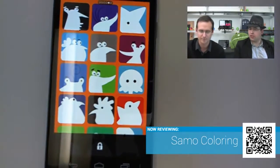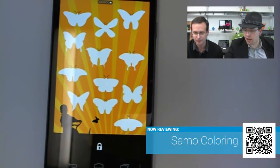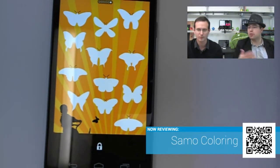Yeah, or since it's an app designed for kids, you could even have little Easter eggs. Going over here, there's the background. Maybe if this wasn't locked, if I tapped on this guy, he should start moving or a sound should play. Something to make kids want to go and explore a bit.